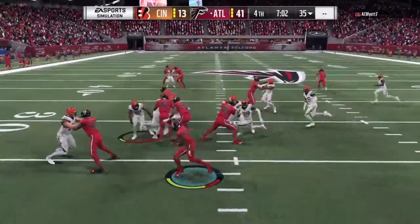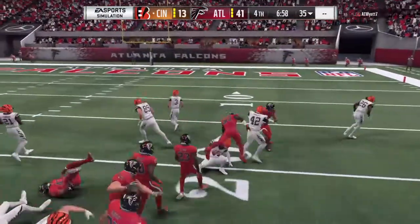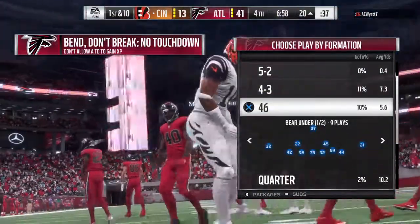Fielded about a yard deep. Now a hit and a loose football. And this drive will start on the edge of the red zone at the 20-yard line. And careless with a football there on the kick return.